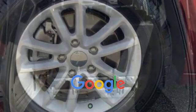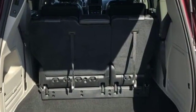This is a top-rated dealer. The open road is calling. Drive it home today.